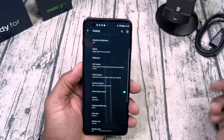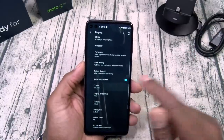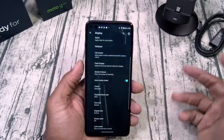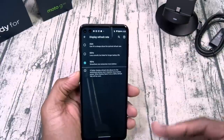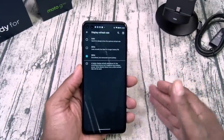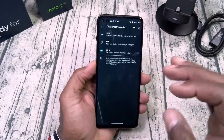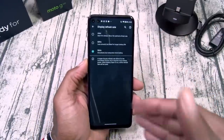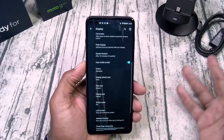Let's go to advanced. Let's see, you got peak display. Now I'll show you some of these features in a minute. You can change your colors. Now I'll leave mine on saturated, but you got natural and boosted. 90 hertz. So if you want to, you can have it on auto, where this way will have variable refresh rates, or you can leave it on 60 if you want to save battery, or if you're like me and you spent your money and you want to enjoy the phone to the fullest maximum potential, might as well just leave it on 90. With a 5,000 milliamp battery, 90 hertz refresh rate is not going to hurt the phone. It's not going to hurt the battery at all.